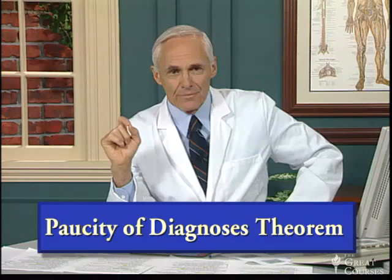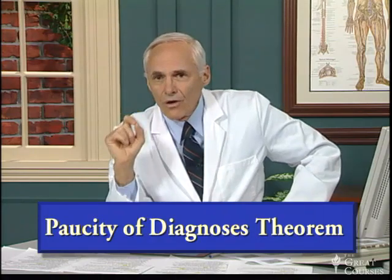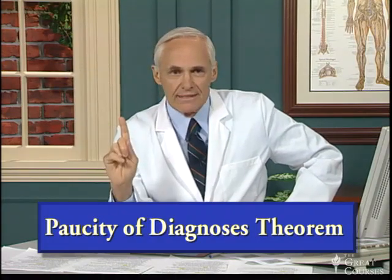Now, we have something in medicine called the paucity of diagnosis theorem. What this means is, in most cases, you would like to blame all the symptoms that a patient may have on one disease, because most of the time we only have one disease at a time. So a person who might have a cough and a headache and a runny nose, you don't want to conjure up a brain tumor and an allergy and something else in their lung. You would say this patient has the flu. One disease should explain all the symptoms. Occasionally you get fooled and the patient has more than one disease, but by and large you look, especially in neurology, for one disease to explain it.